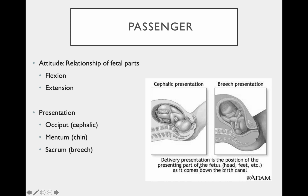Perpendicular. And you'll also hear the term attitude, which is a relationship of fetal parts to each other. And for the most part, it's flexed the whole time. There is a period of extension as they come out of the birth canal. And we'll talk about that later with the 7 cardinal movements of birth.